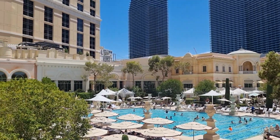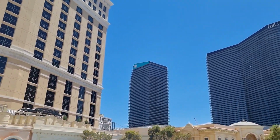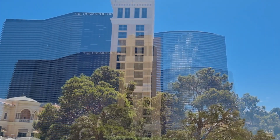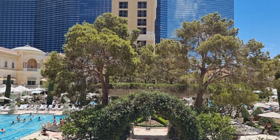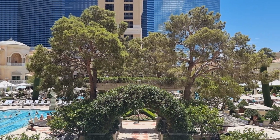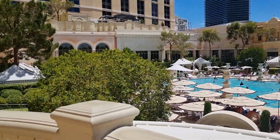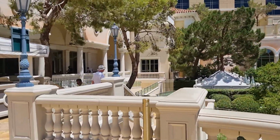Just going to take you around, show you the different pools, access, amenities and whatnot. And the building in the middle is the Spa Tower of Bellagio, which we're staying on this trip. It's a beautiful stay. It's good access to the pool, that tower. I'll show you that in a moment. So let's take a walk.